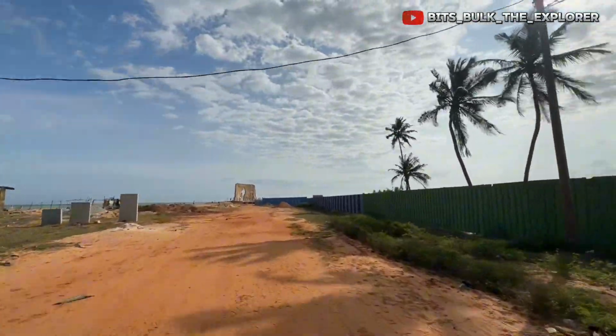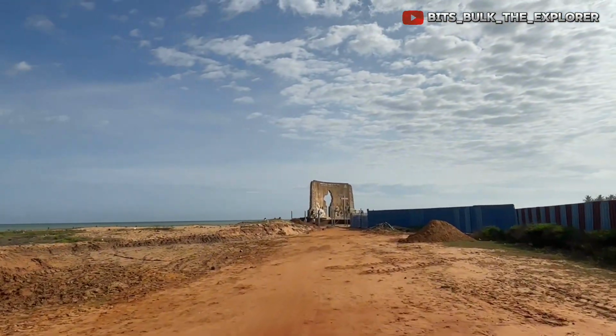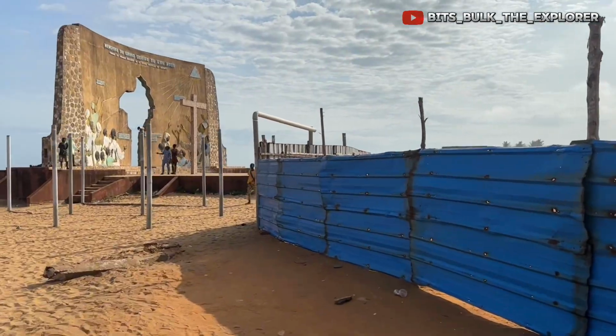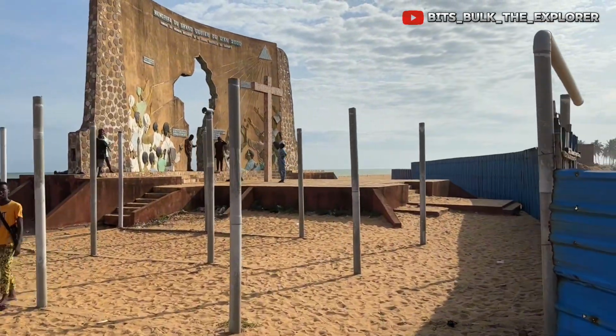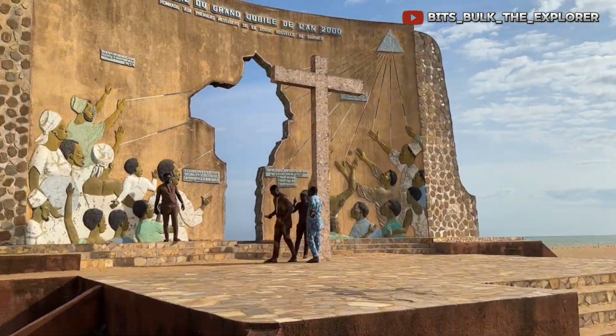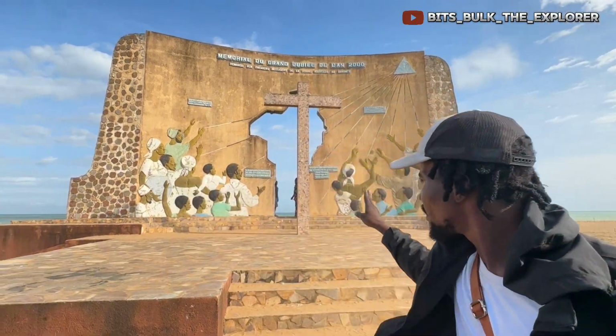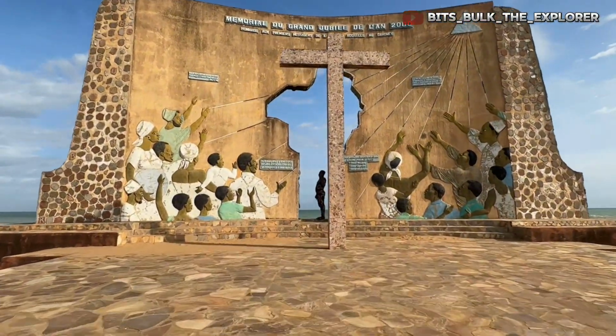While on this beach, I saw another historical monument and I told the tour guide to take me there. On getting there, he told me the story about the monument. This place was the place where the first two missionaries that came to Ouidah to preach Christianity passed through when coming into the country. Before the maps became defined and borders existed, this particular point served as a border between Europe and Dahomey.